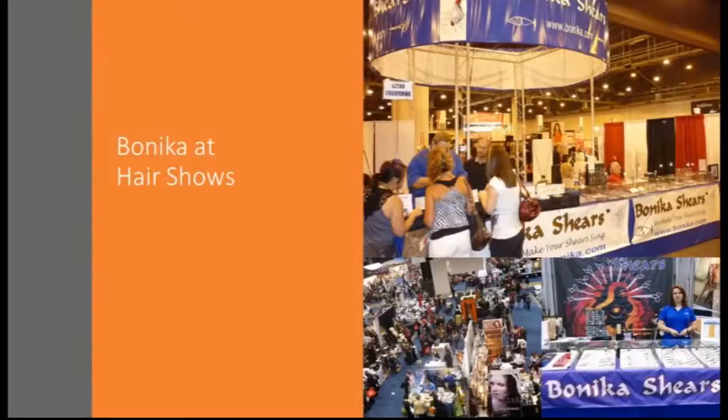And where this comes into play a lot of times is the sharpener that comes by your salon, you want to know these things. Plus also at hair shows. You need to ask some certain questions at hair shows. Is the person selling the shear an authorized dealer, like we talked about before? Can you contact them after the sale? What does the warranty cover?